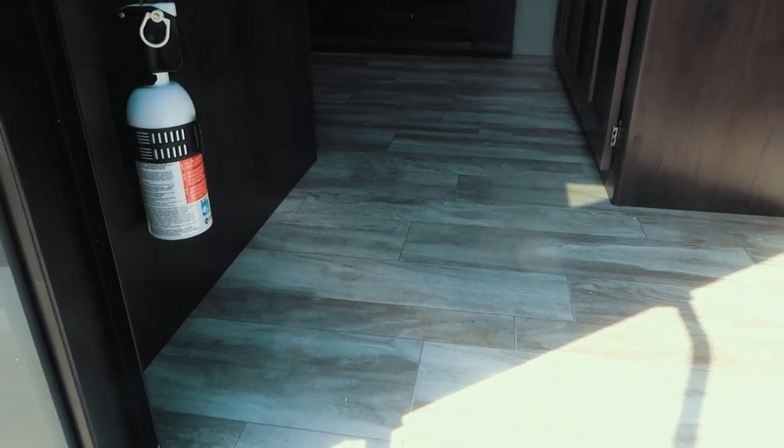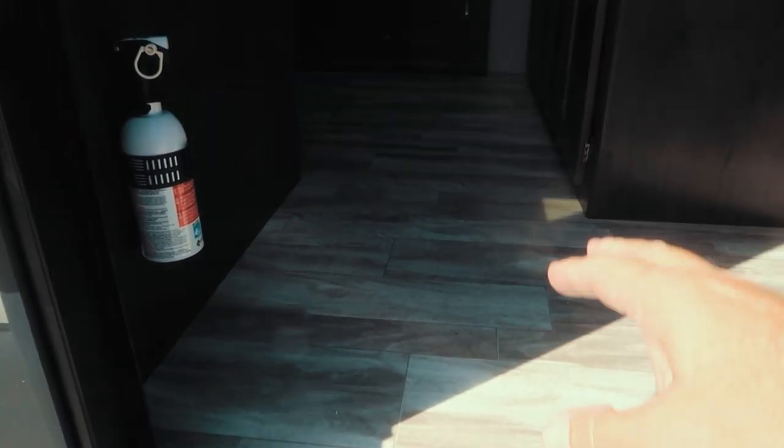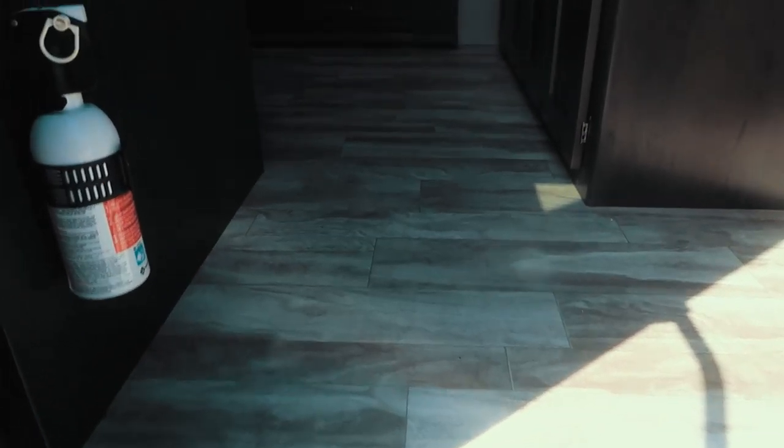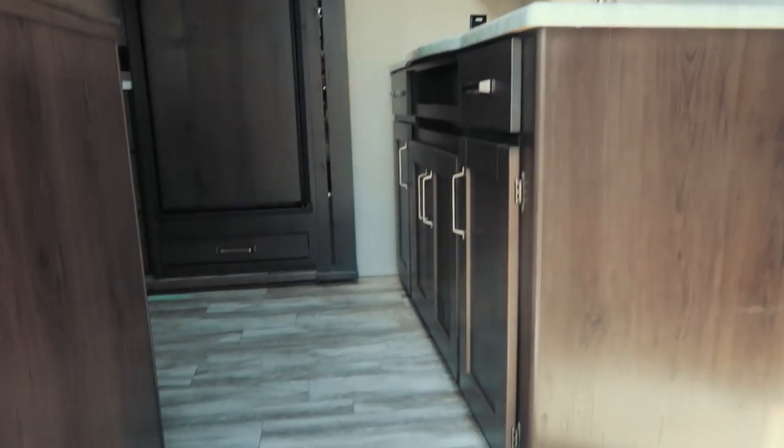So I want to make sure that I check with the dealer or redo my research to make sure of what the installation process of the flooring and the flooring type in here is. These trailers, I try to keep them as light as possible, so you're not going to have ceramic tile in most of these, if any.